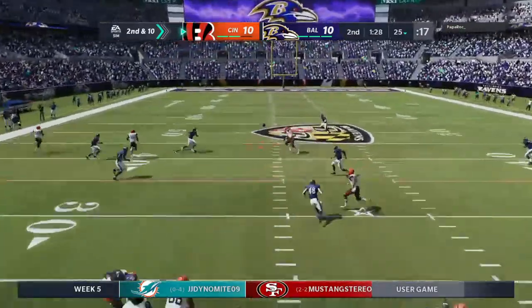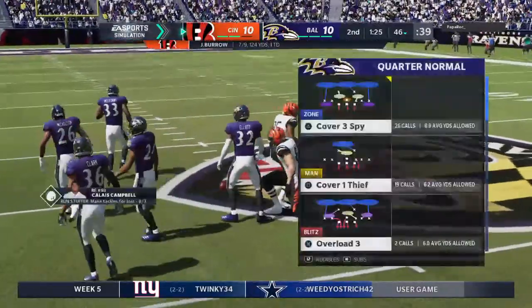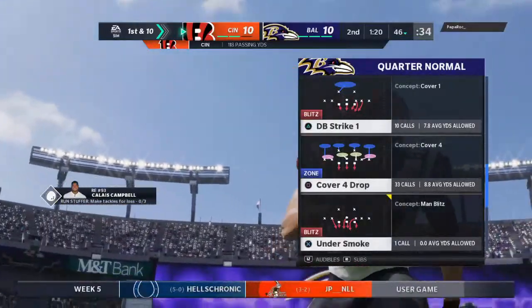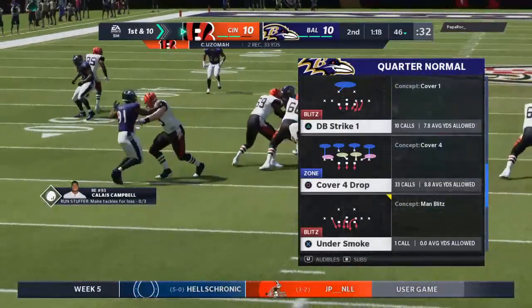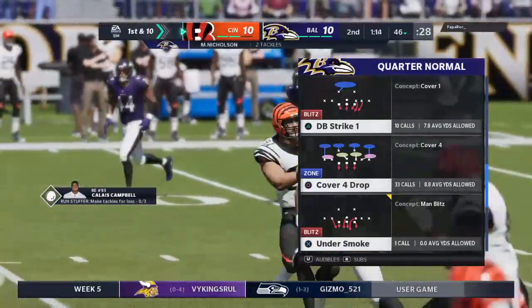From the shotgun, it's Burrow. Got an open man. That's C.J. Uzomah. And they worked this well upfield across the 45. Last play, they got stuffed at the line. Different story here, over 20 yards. The Bengal 1st down.